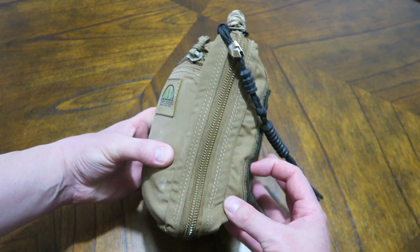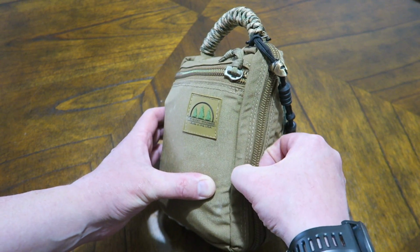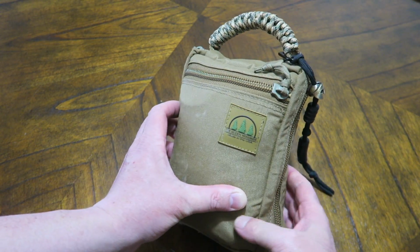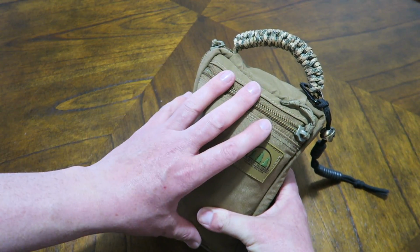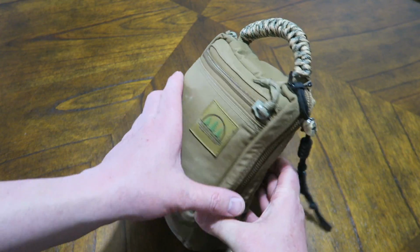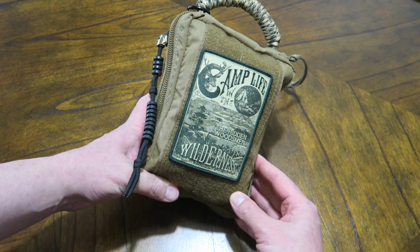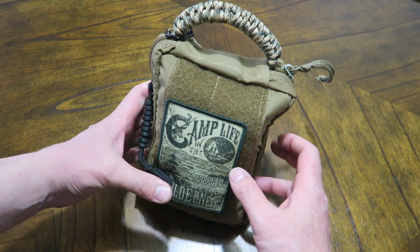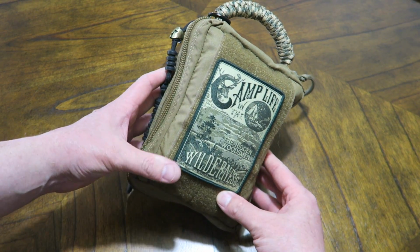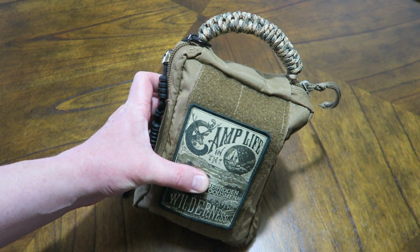You can see that I have it packed pretty full. There's still plenty of space in here, plenty of room that you can get more in here. So on one side, I guess the front side, you have a zippered pocket. On the back side, you have a full length, pretty wide strip of hook and loop, which you can attach patches to label what the kit contains.